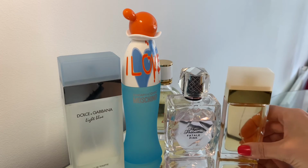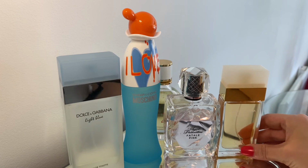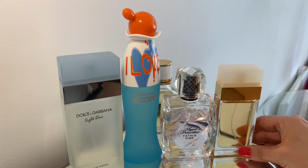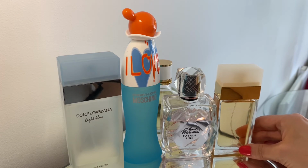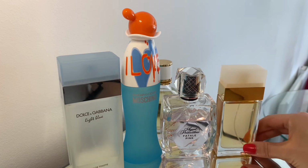Whereas this one, even though it's a flanker, the Light Blue Sun, is much warmer. It feels warmer on the skin. It develops. It's more coconutty. It has some apple. It has some other sweeter things, also lemon, but it's just more like a sweet fragrance. And it has some similarities with this one, but it's not really a dupe.